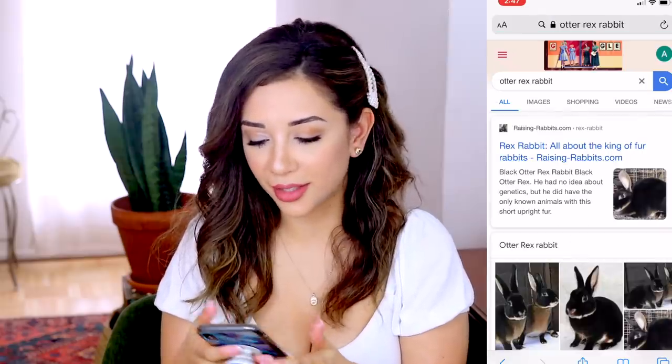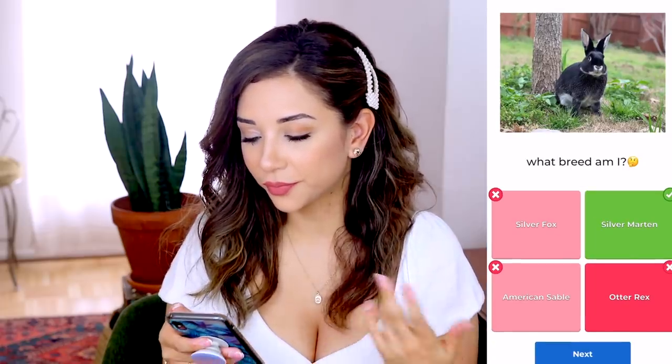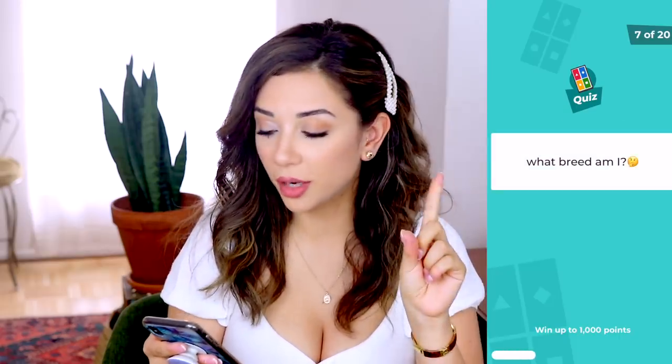We're gonna Google this and dispel this right now. There's no way that's a silver martin. Okay, the otter rex has more of a cinnamon color on the stomach. Okay, so that's a silver martin. Fine. I concede. Next. I'm not gonna let one tear me down though.